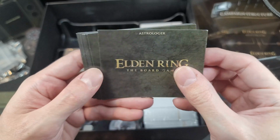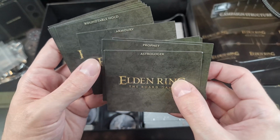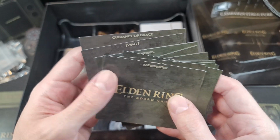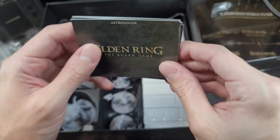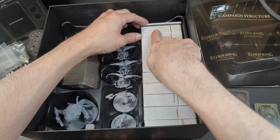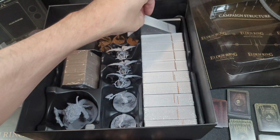We have a set of deck separators for the Prophet, Astrologer, Hero, Bandit, Vault, Armory, Roundtable Hold, Bosses, Enemies, Hardships, Events, and Guidances of Grace. I love that the game comes with card deck separators. They are perfectly sized to just barely show you the category of deck so that there's no guesswork involved.